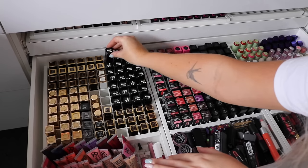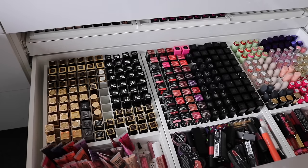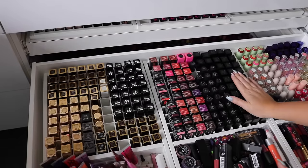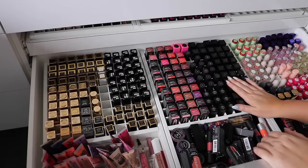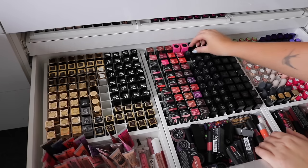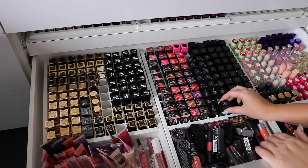La Mascara ones, because those are all just favorites. So all of that's fine. Onto this side again, this whole drawer is just going to be a waste of time to show you. All of these are three concept eyes, all down here, and I love them so much. All of these ones are Melt, which I'm keeping. All of these ones are Smashbox, which I'm keeping.